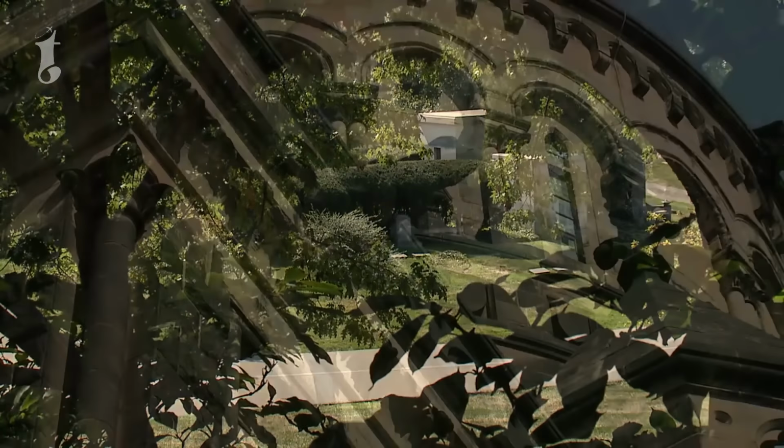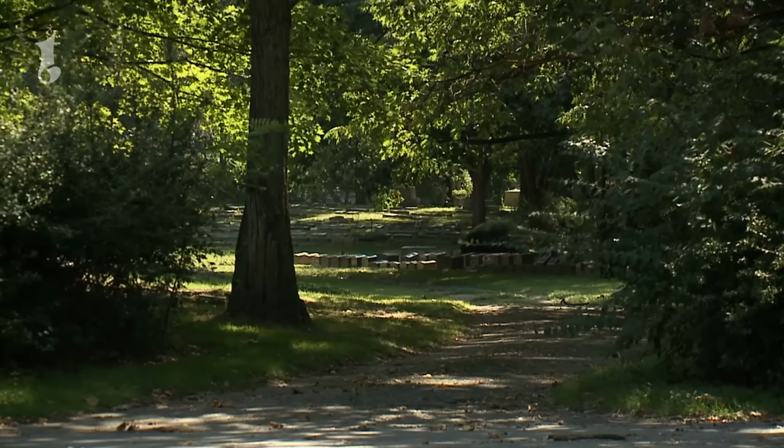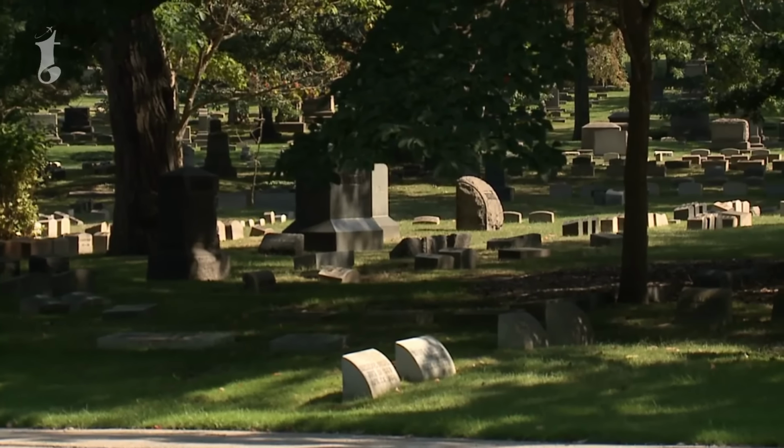Founded in 1869, this 285-acre cemetery is modeled after the great garden cemeteries of Victorian Europe. You'll find winding paths, peaceful ponds, and towering trees that make it feel more like a park than a graveyard. But what really makes it special is what lies within.